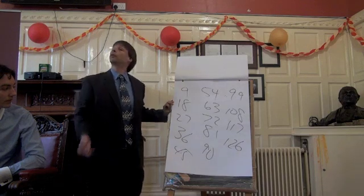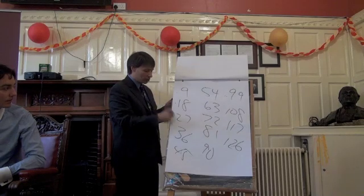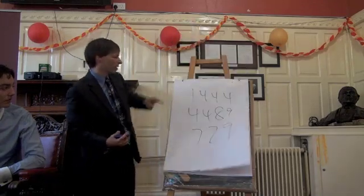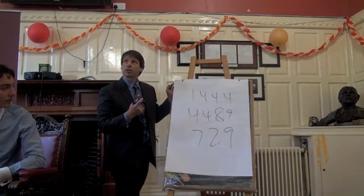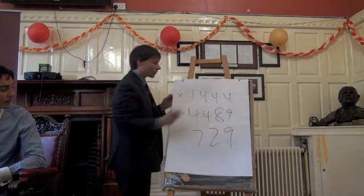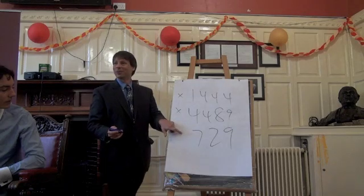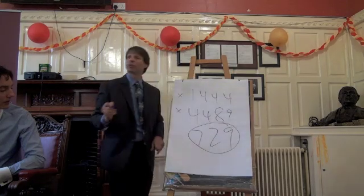A number is a multiple of 9 if and only if the digits add up to 9 or 18 or 27 or 36. They have to add to a multiple of 9. So if we go back to the numbers here, originally, 1444, what do those numbers add up to? 13. So is that a multiple of 9? No. How about 4489? What does that add up to? 25. Is that a multiple of 9? No. How about 729? What do those add up to? 18. So is that a multiple of 9? Yes, and that's why I chose it.